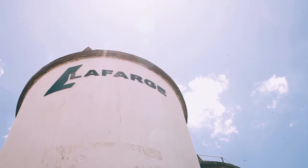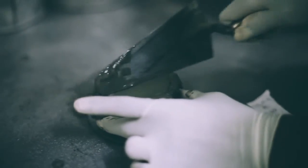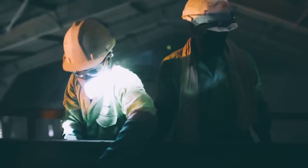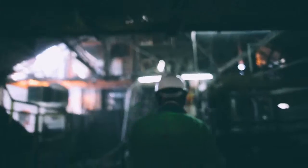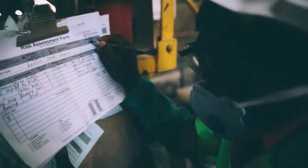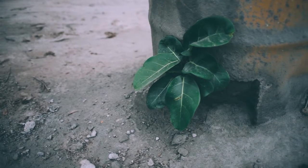Health and safety policy. Lafarge Holcim is the most advanced company in the building materials industry. We conduct our business in a manner that leads to creating a healthy and safe environment for all stakeholders, employees, contractors, communities, and customers, built on a true safety culture. Health and safety is our overarching value. We believe in visible leadership and personal accountability for health and safety at all levels and throughout the organization.